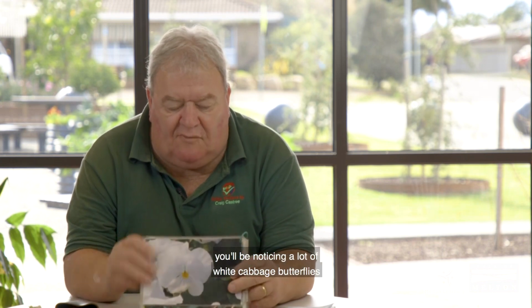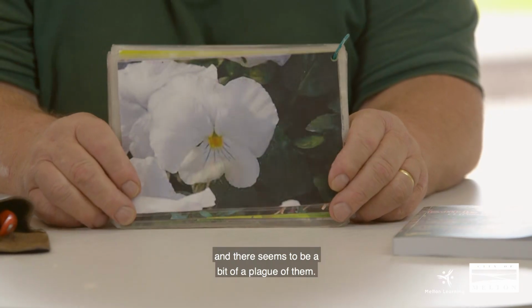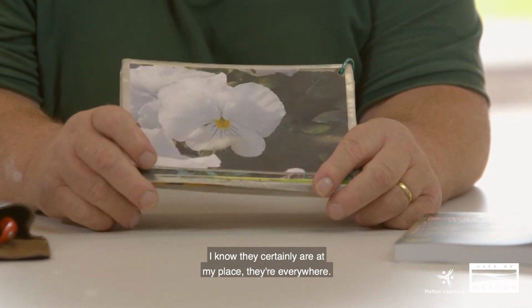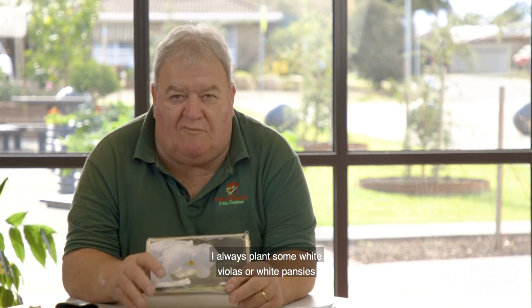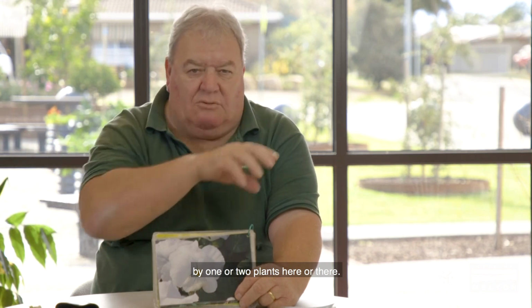Speaking of butterflies, you'll be noticing a lot of white cabbage butterflies around at the moment, and there seems to be a bit of a plague of them. I know they certainly are at my place, they're everywhere. So when I put things that attract them in, like broccoli, cabbage, cauliflowers, even bok choy they like, I always plant some white violas or white pansies by one or two plants here or there.